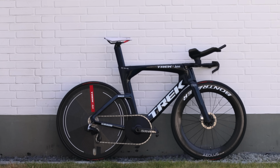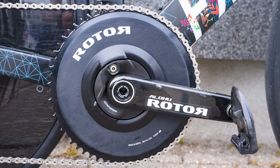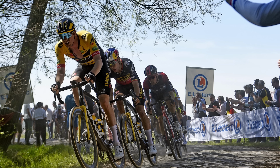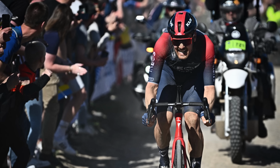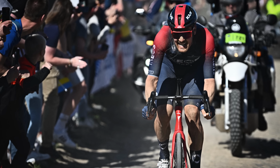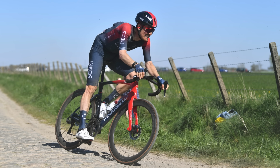The marginal gains are one thing, but using massive chainrings also points to the fact that the speeds in the pro peloton are getting pretty ridiculous, likely thanks to the mass adoption of smarter training techniques, power meters, and aerodynamic equipment. The 2022 edition of Paris-Roubaix, for example, was the fastest ever, with race winner Dylan van Baarle of Team Ineos Grenadiers averaging an absurd 45.79 km per hour across the 257 kilometre race. Those heavy bikes don't seem to be holding too many pros back then.